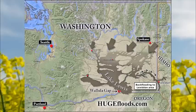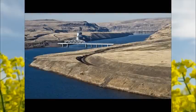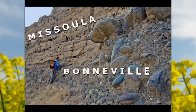And I also want you to notice that in the lower right of this map, we've got that water creeping all the way up the Snake. So if you follow the Snake River upstream from here, you'll find giant flood bars, and you'll also find this, one of my favorite spots in the Northwest. This is a state park, Hell's Gate State Park, just south of Lewiston, Idaho. We were just there this fall.